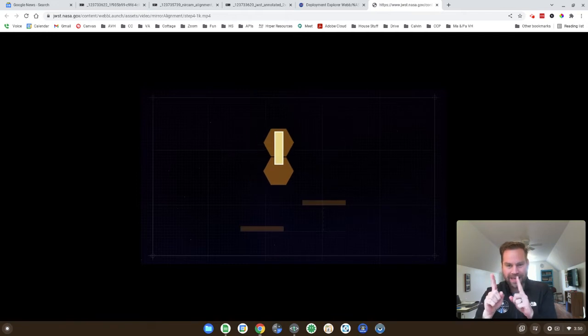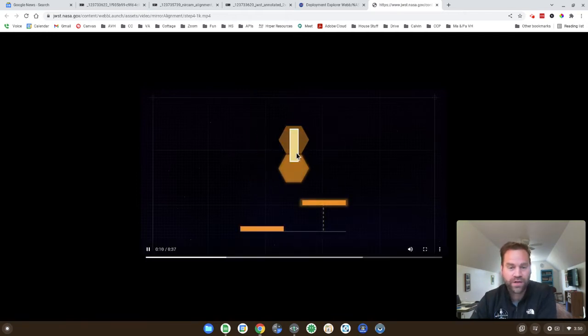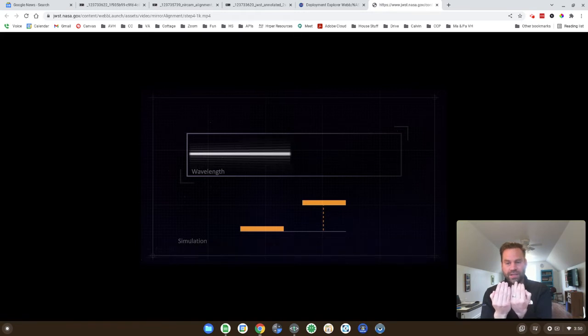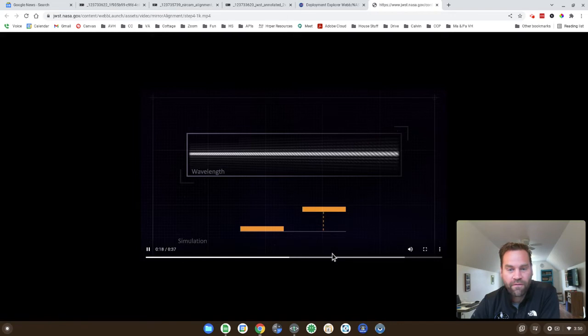And this is getting at what I'm talking about, like A and B. So these two mirrors, for example, this is what they call coarse phasing. They have to be adjusted so precisely that they're off from one another by only a few wavelengths of light. And that's why you see this interference pattern.